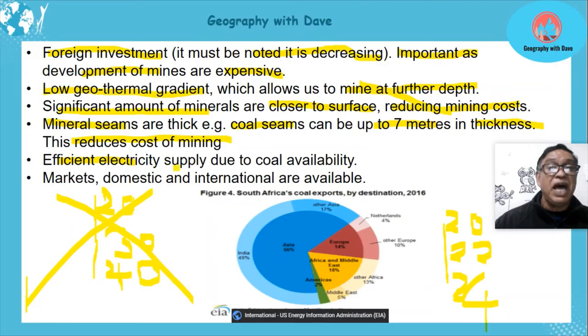Efficient electricity supply due to coal availability. Coal helps because we have Eskom, which is the seventh largest energy producer in the world, which allows us to have enough. I know you may be laughing at me at this stage because of the load shedding issues, but we do have the capability of producing enough energy. There are other situations that create these problems, but this is not the platform to discuss that at this stage. But we do have enough coal, etc., to produce enough.